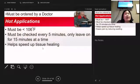But if you have the hot applications, the doctor has to order them. Know that you are not allowed to use a heating pad. They can't plug something in and turn it on because that's going to burn them. They can only use moist heat or dry heat. They have to put a washcloth in the microwave and warm it up a little bit. Leave it on for 5 to 15 minutes. By then, it's cooled itself down anyhow. But you cannot have a plug-in heating pad.